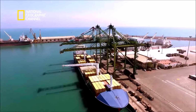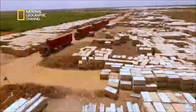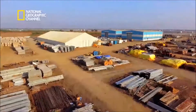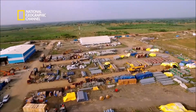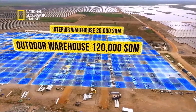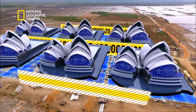The first load of containers was arriving by late August from China. These containers with solar modules and module mounting structures would need a home immediately, a very large home. 140,000 square meters of space. Imagine nearly 6 Sydney opera houses stacked together.